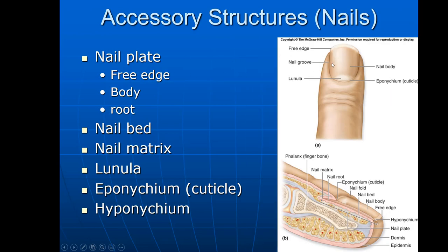we have the nail plate, which is the main part. There's a free edge that hangs over the edge that you could scratch something with. You have the body, which is the main part, and then you have the root, which would be underneath the skin here. If you want to look at a sectioned picture of the nail, you can see other things to identify.